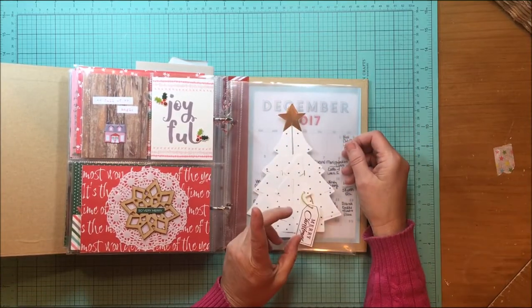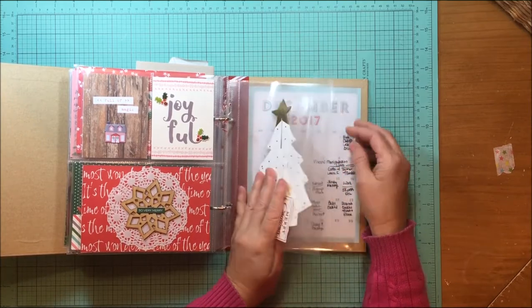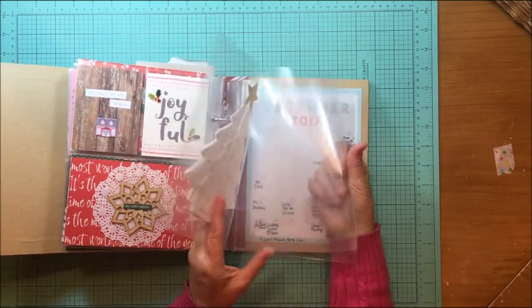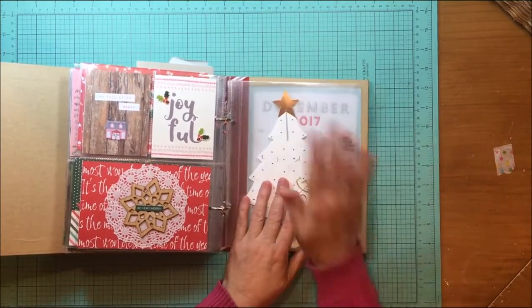So I have 2 homemade Christmas cards and 2 very special Christmas cards with lovely notes from very close friends. So I also have 2 6x8 pages in there for those Christmas cards when I take them off my wall. So then those 5 cards will be in here as well.